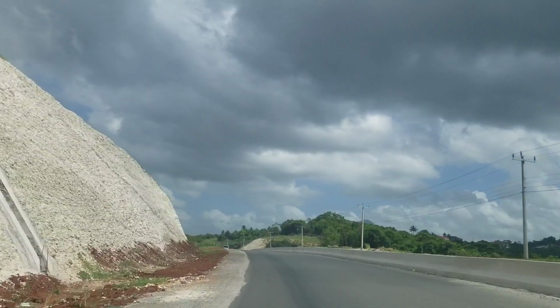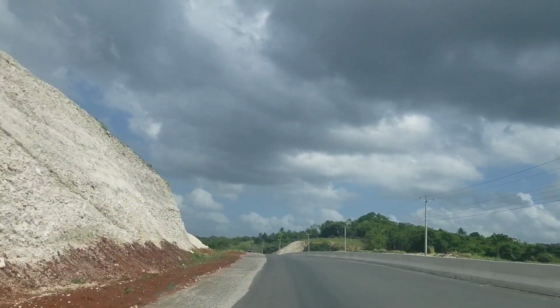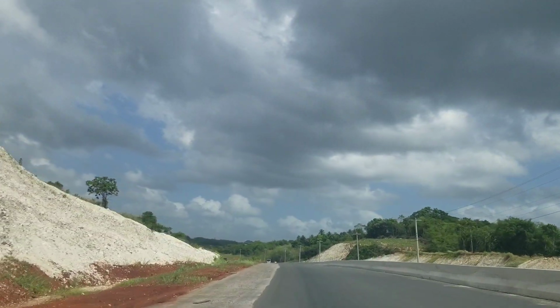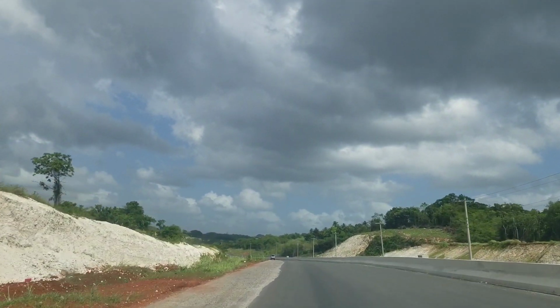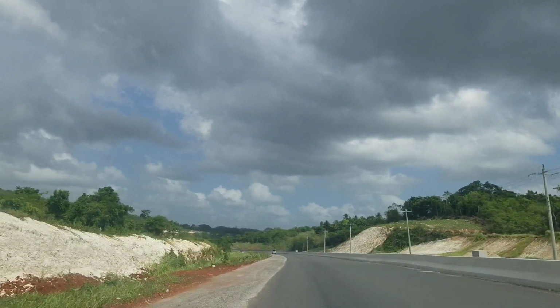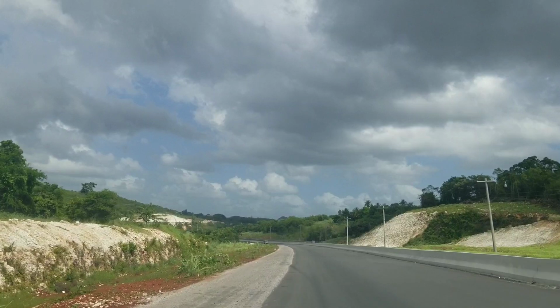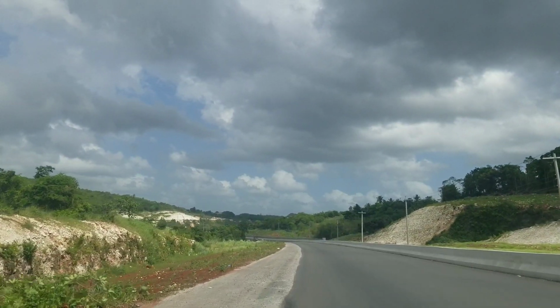Very nicely done. As you can see from what we're looking at, the work was done or is being done by China Harbour Engineering Company. And this project is scheduled to finish in August, and by all indications it will finish in August.